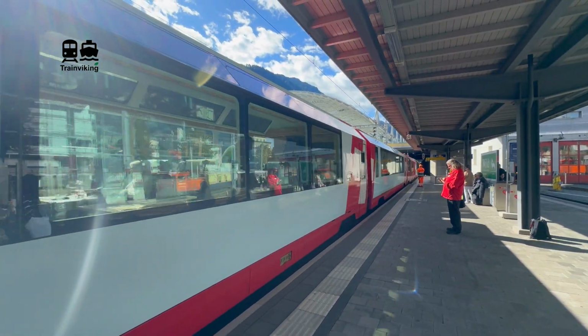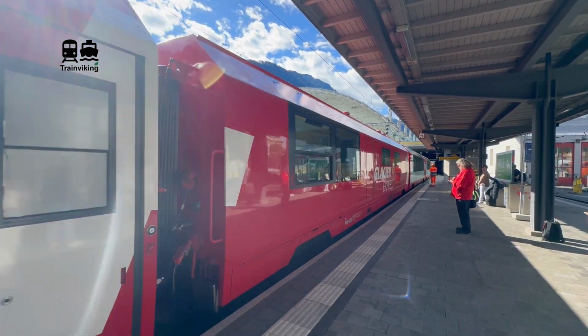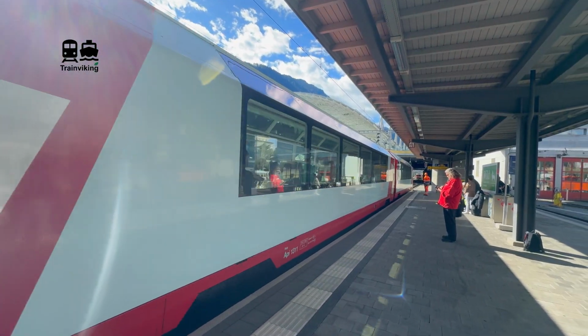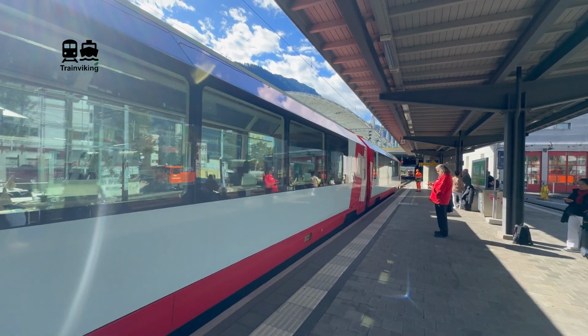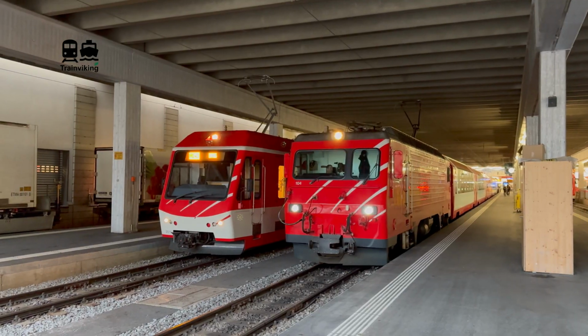That's really not that much, and therefore these trains are pretty often fully booked, especially in the high season. A reservation for the Glacier Express is obligatory. You cannot just hop on without a reservation, you need a ticket and a reservation. A ticket can also be an Interrail, Eurail or a Swiss Pass.